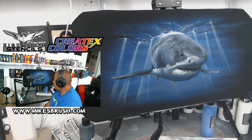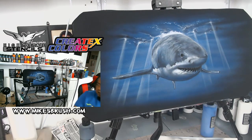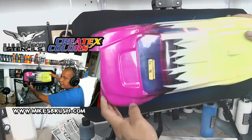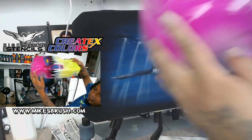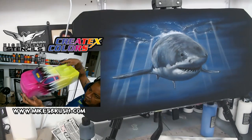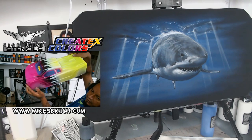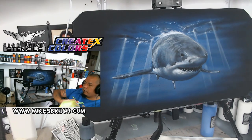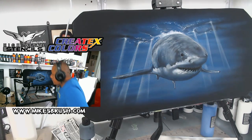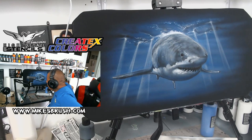So, earlier today, before you guys got here, we also did these RC bodies here, which actually show better on this camera. Just a quick little design, nothing crazy. Got the raspberry around the windows. Cool. Love the light cutting through the water, yeah.